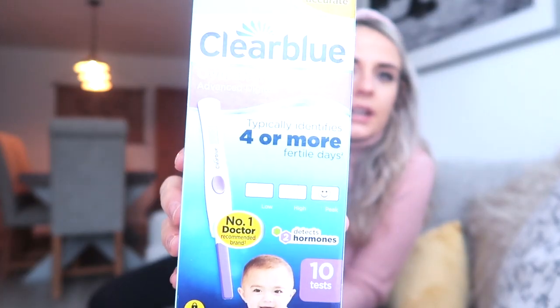These are the Clear tests that we used. This one tells you 4 or more of your fertile days. So you get a few of the flashing smiley faces, which is when you're really fertile. But the static smiley face is the main one, and that's when you're at your peak fertility, about to ovulate, which gives you the most chances to have a baby. So we got these tests, and it led to this. They definitely worked for me anyway, and I really hope that they help you.